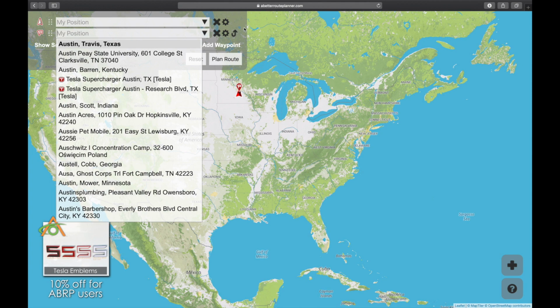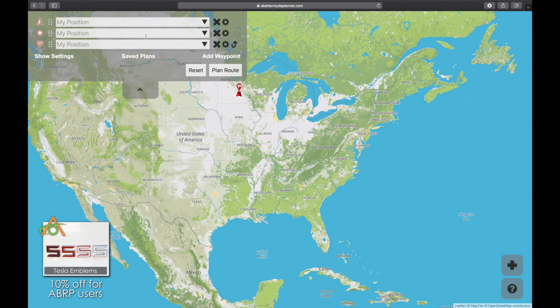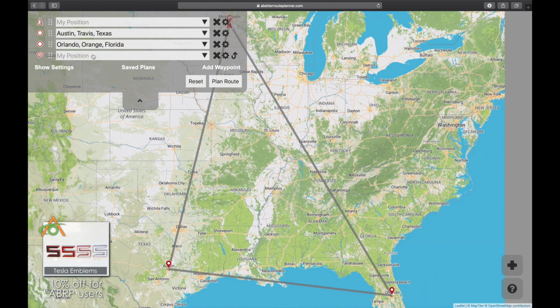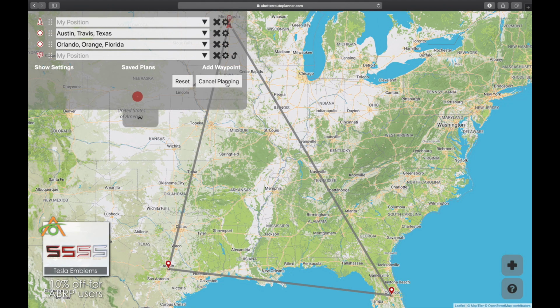Let's start with my position, which is Burnsville, Minnesota. I'm going to add a waypoint for Austin, Texas. Add another waypoint for Orlando. And this should give me a full round trip. So let's go ahead and plan the route.